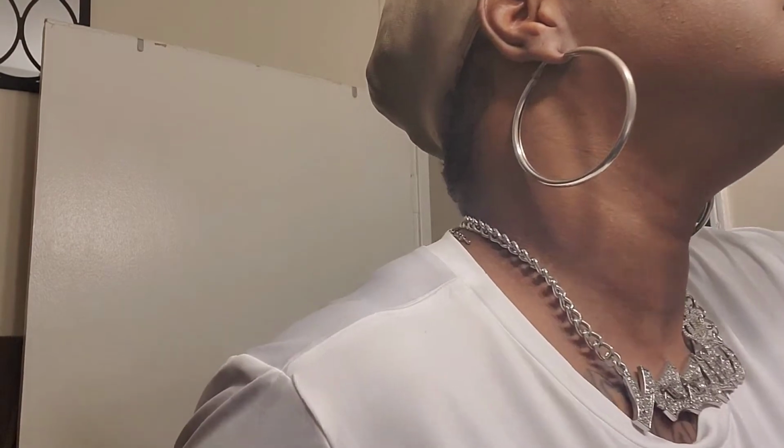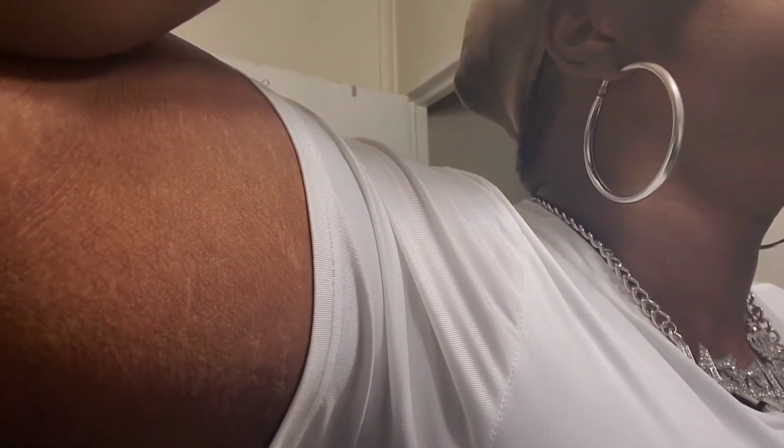I think I got it. I think I got it, y'all. Lashes are such a pain in the behind for me. The struggle. Oh my God. Now here's the complicated eye that wants to give me all the smoke.